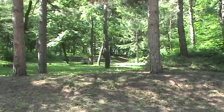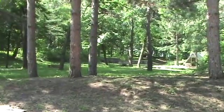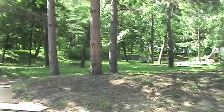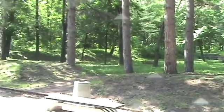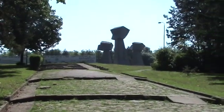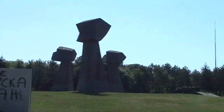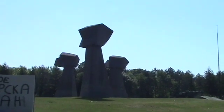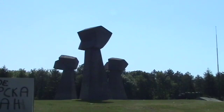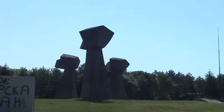The second kind of flat area that I've encountered. Was there an original function at that time, or are these later amenities? Here is the final approach to the site. Here the monument is supposed to represent, apparently, three upraised fists. The larger one in the middle, the man, the one to the left perhaps mother, and the one to the right a child.